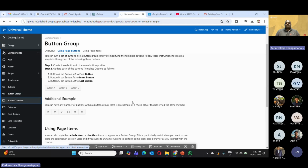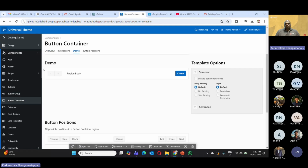And button containers are nothing but a way to keep all the buttons in one region and create them as a button container. It is useful when you create a modal dialog. In a modal dialog, if you have 20 fields and you keep the buttons below the items, you need to scroll to the end to submit the page. If you keep all the buttons in the button container, it can be placed at the bottom in the footer. Then the buttons stay in the footer while you scroll the modal dialog, so the buttons never go away from the screen.